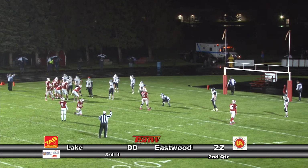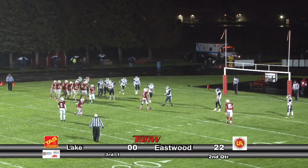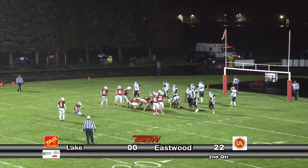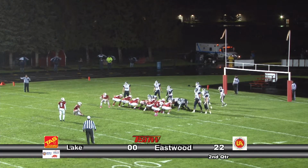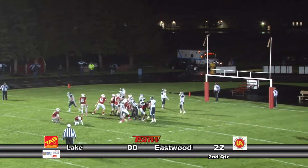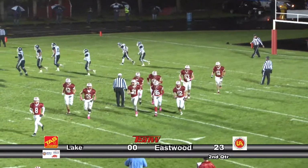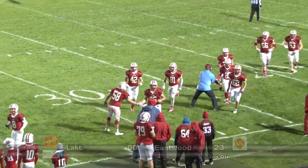Hahn is going to attempt the extra point here. And the score, if he makes it, will be 23-0. But you got to admit, it could be a whole lot worse. And I think the fact that it's only 23, soon to be 23-0, is pretty good. Hahn, he's got a solid leg, you can tell. But he sails that one through the uprights. And with 3:09 to go here in the second quarter, it is Eastwood 23 and the Lake Flyers nothing.